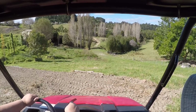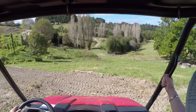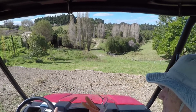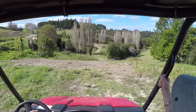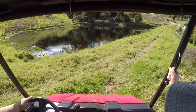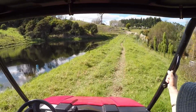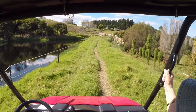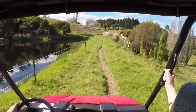It's a nice level spot. Still needs a little bit of leveling, but this is where the pig shed was originally. It wasn't that old, but we couldn't do anything with it. So we knocked it down, made the level space for us to build. And we would have that view over the dam there to the left.